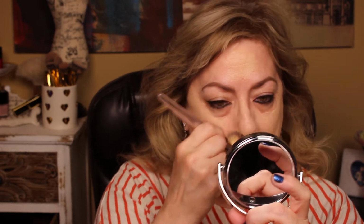Just going to put a little right there, a little right there, all right there. It should get going. And I'm pushing it into the pores. And then we'll just begin the process of blending. That smells good. I try to stay out from under my eyes too close.